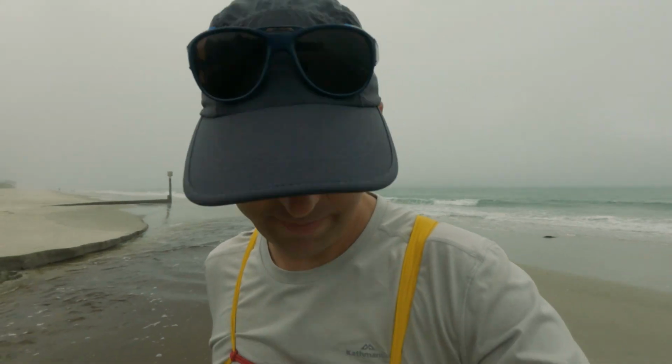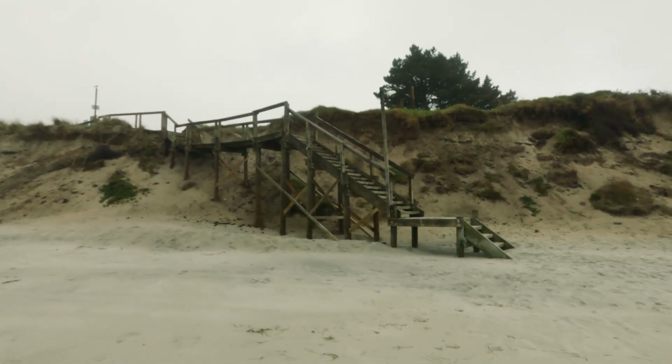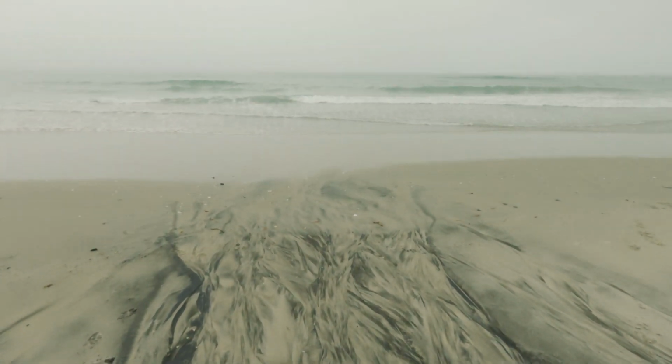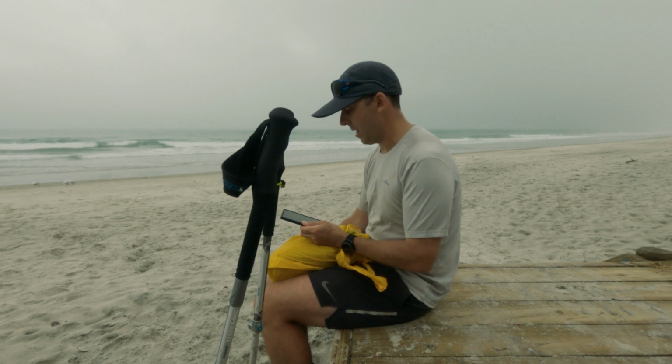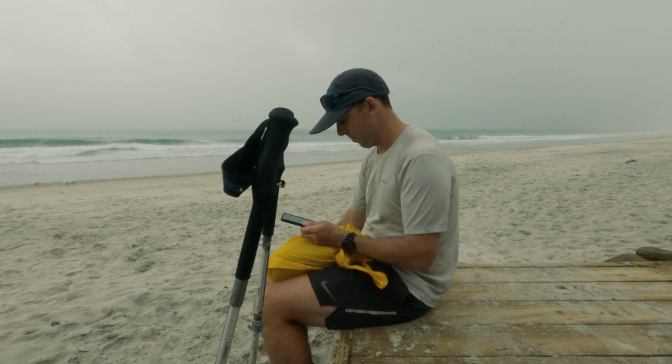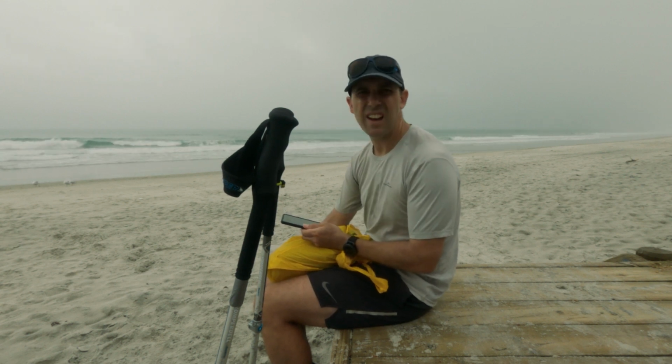I hope that's just tannins from river water. Got a lot of rain last night. So I just walked right through that. It's been about 40 minutes. Done like 2.5k.